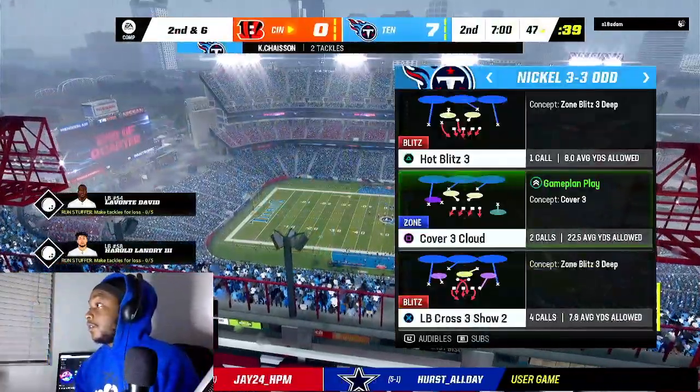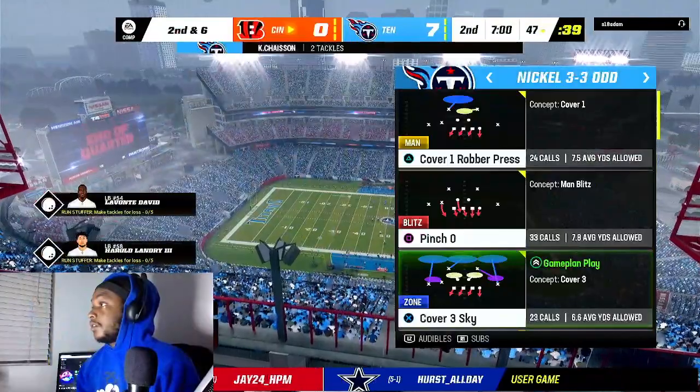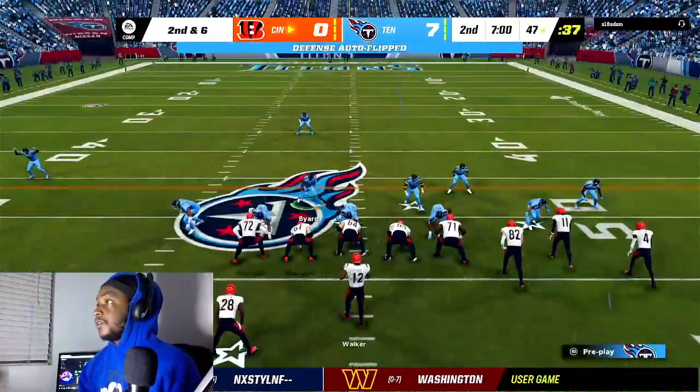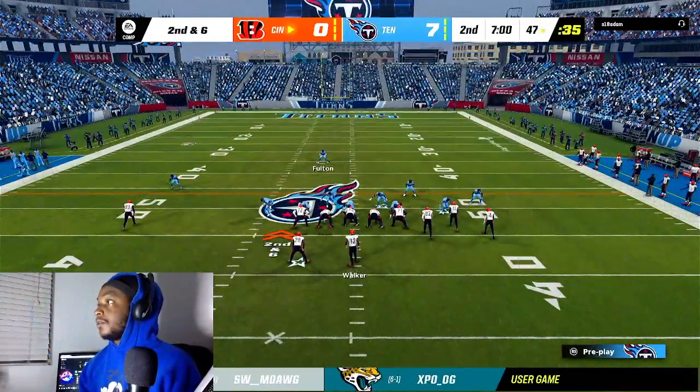After one quarter, 7-0. He's running some real rudimentary offense right now. Following the pickup of 4, here's 2nd and 6.